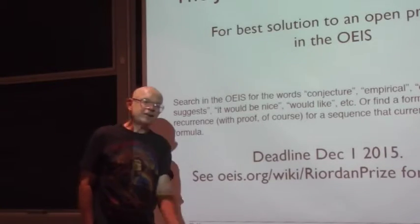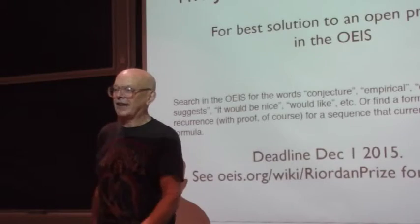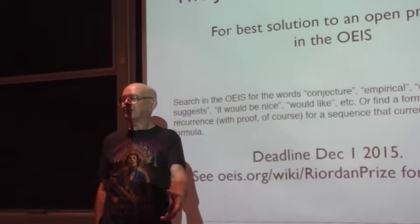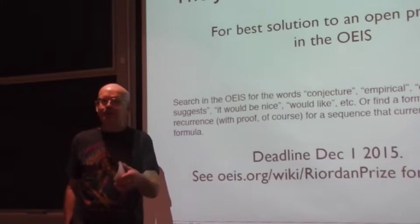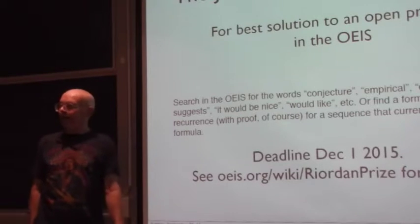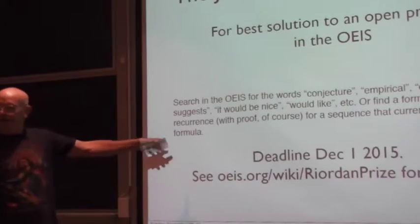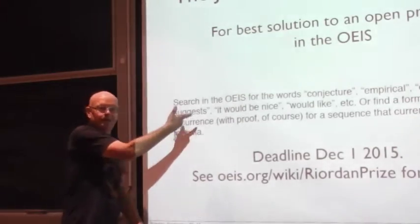I've been trying to encourage contributors to be rigorous about this. If they have a formula, if it seems obvious that every number appears in the sequence, or that every prime eventually appears, if it seems obvious but they don't have a proof, they have to say empirically, or it appears that, or we conjecture. And there are a lot of sequences where it says that. And so this is all material.